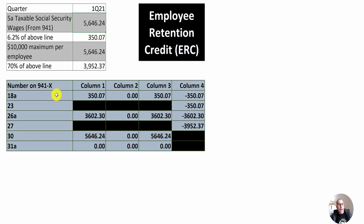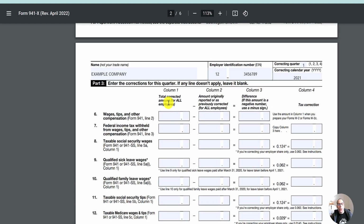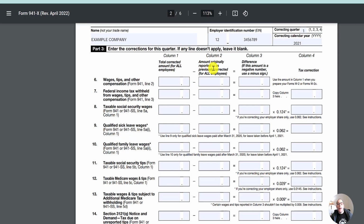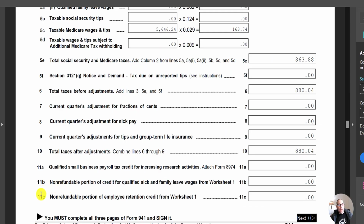So in 18A on the 941X, we have to put in these numbers. This is 18A, it's on the second page of the form. So we're gonna put 350.07 in column 1. Column 1 is total corrected amount for all employees. Column 2 is amount originally reported. So if you look on your 941 form, line 11C, you'll see 0 in that field. Here's my friend's 941 11C, you'll see 0 here.